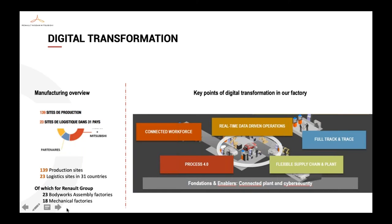All these projects are part of five pillars that you can see on the right. For all these five pillars, we have to make foundations and enablers about connected plants and cybersecurity and some data warehouse platform to be able to do this project. Here we will talk about the pillar full track and trace, which is a program whose goal is to geolocate.